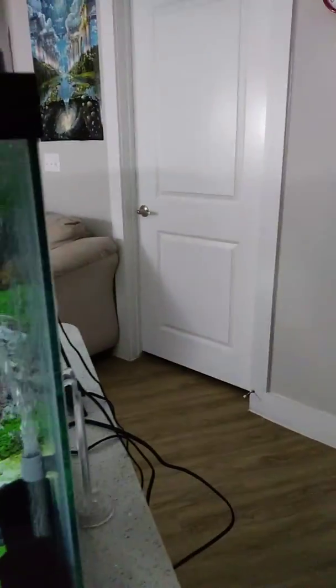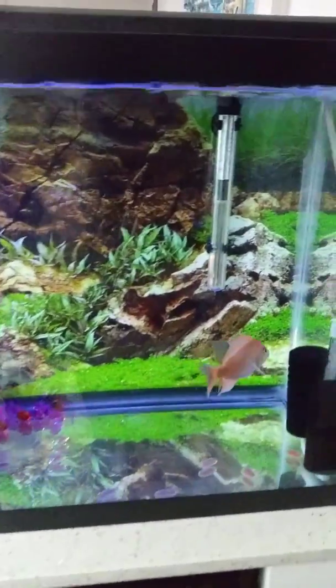Right now I have his light on because I wanted to make this video. But if I turn this light off real quick and put it to the blue one, the blue light will bring out his colors real quick.